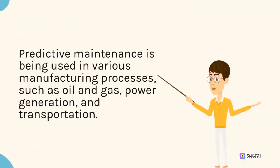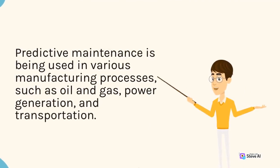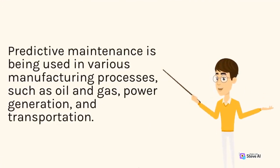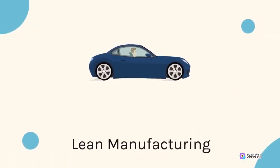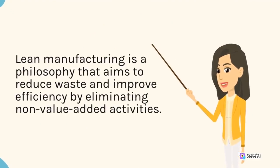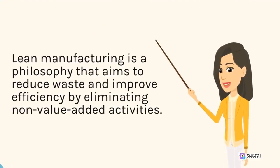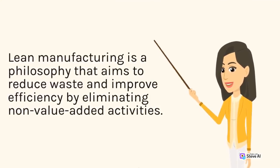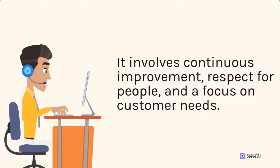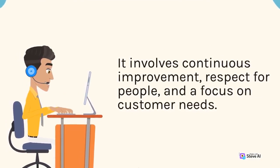Predictive maintenance is being used in various manufacturing processes, such as oil and gas, power generation, and transportation. Lean manufacturing. Lean manufacturing is a philosophy that aims to reduce waste and improve efficiency by eliminating non-value-added activities. It involves continuous improvement, respect for people, and a focus on customer needs.